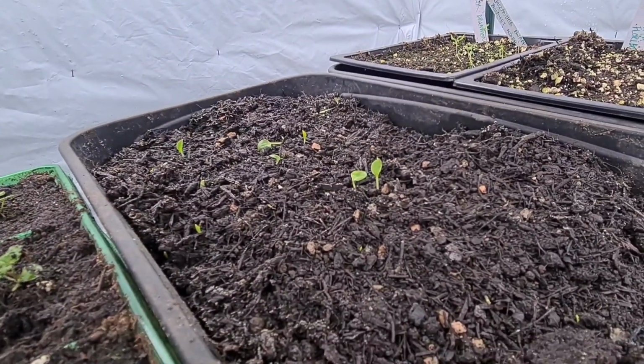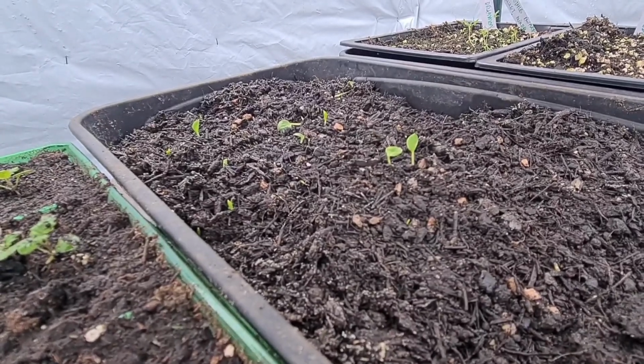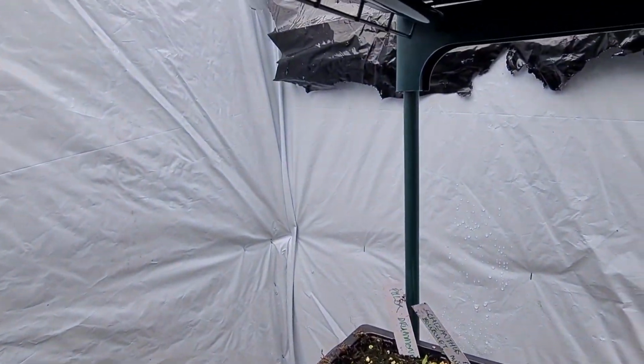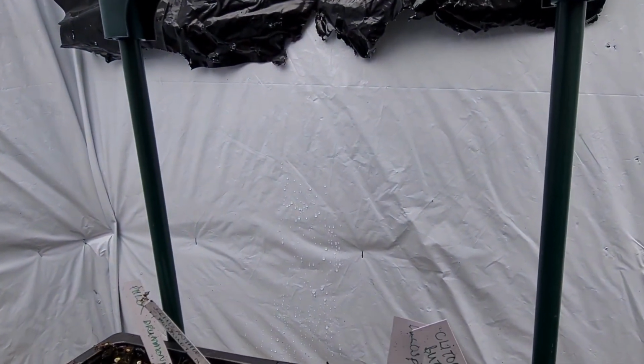Next to them, we have some Delphiniums. No. Here we have some agapanthus. At the back there, some phlox. Some, if you can read that. 4 should be the 4 there, but only one's growing.